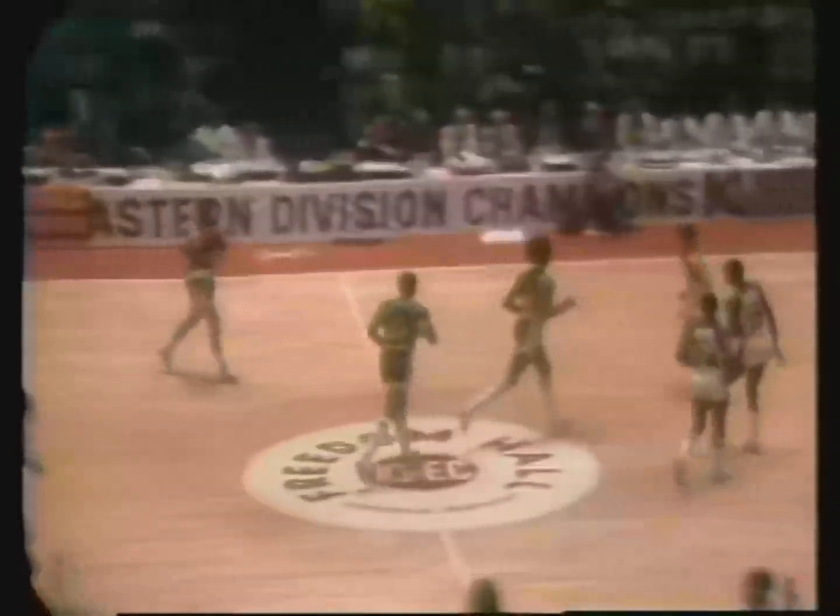Dampier rips one outside again. He worked beautifully off of Artis's pick, and that's quite a pick. Well, when you got Artis out there just moving around, you're going to have an awful lot of alleys to work from, and that's what's happening right there. Of course, Louis can hit him inside.